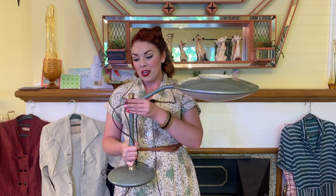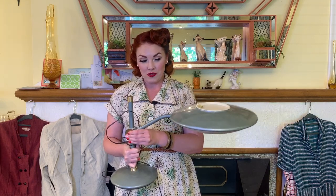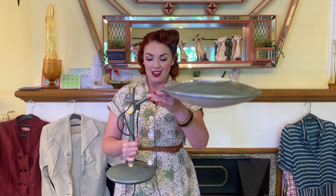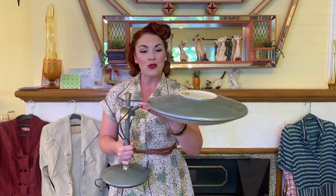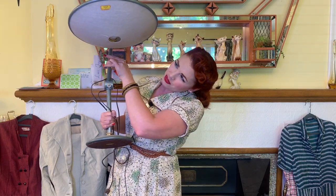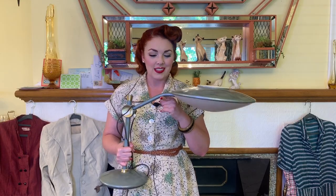So cool. It works. This is the on-off switch, but you can also move it up and down, lower it, raise it on this pole, and it's so cool. And it spins all the way around. Fiberglass underneath is in really great shape. There's a few little cracks in it, but overall, this thing is so space-agey, atomic. Cool. I can't even get over it. Like, yes, this is it, guys. This is the coolest lamp ever.